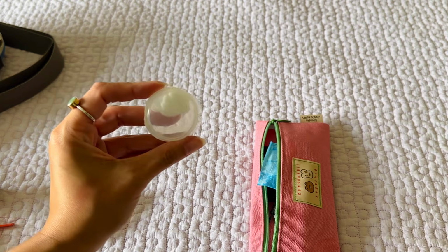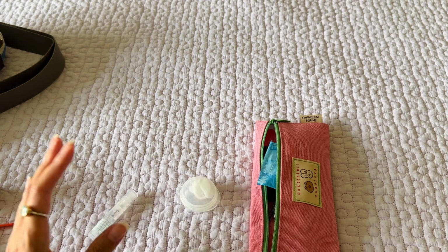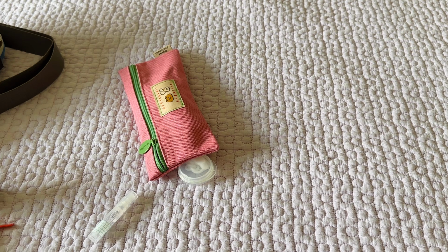My lotion, and this is, I always share this hack, but I never pack the full bottle of lotion, just because it takes up so much room. But because I know someone's going to ask, hold on, I'm going to show you the brand of lotion that I have.